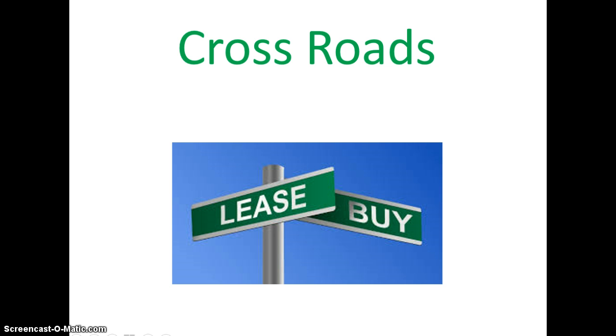This week I researched whether to lease or buy hardware. It's kind of a crossroads for school districts on what's the best situation to use. A lease is a legal agreement that lets someone use equipment for a period of time with a return payment. To purchase, you would purchase it and have the equipment after paying for it.